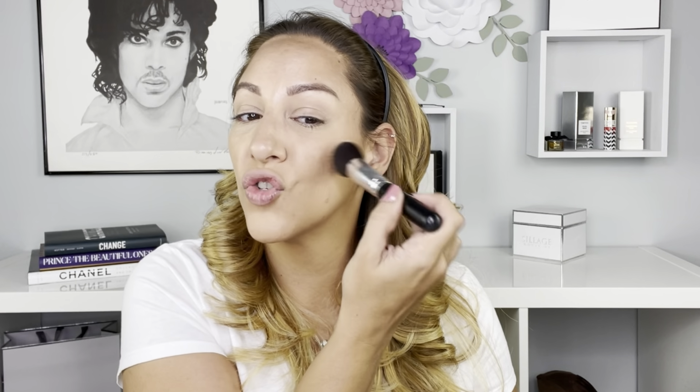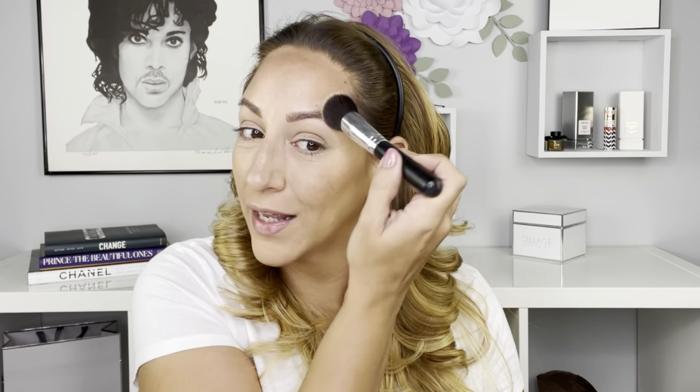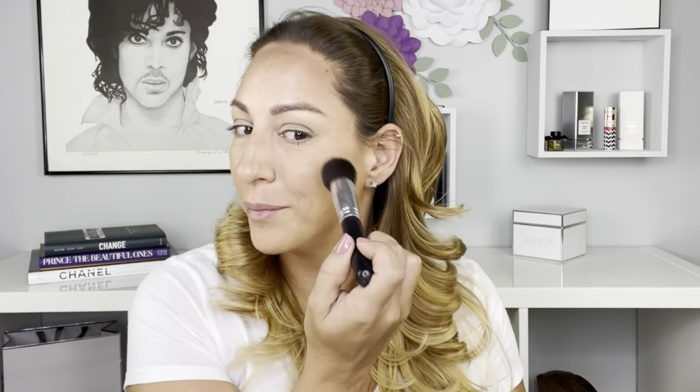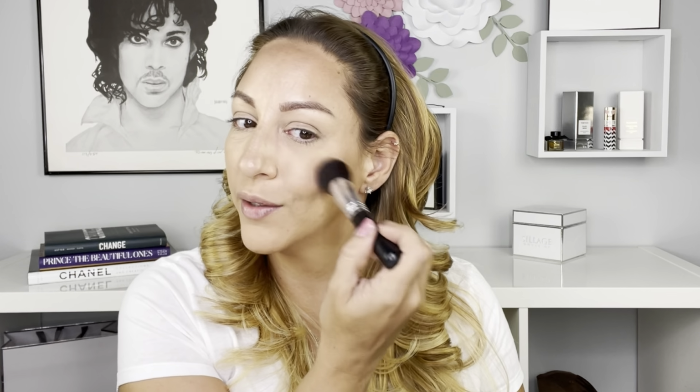And I'm doing this so ever so slightly. Like when I say ever so slightly, because this is really pigmented. I don't swirl my brush in there. I literally, a light little tap. See? And I feel I could use a little more. So I don't mind building up.